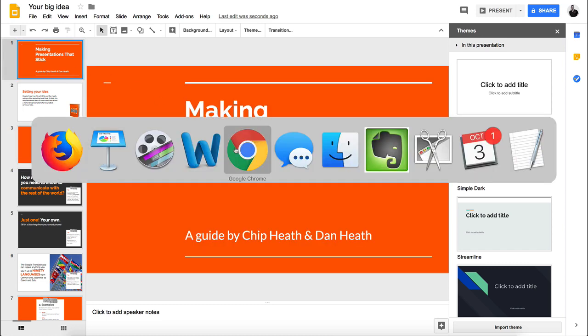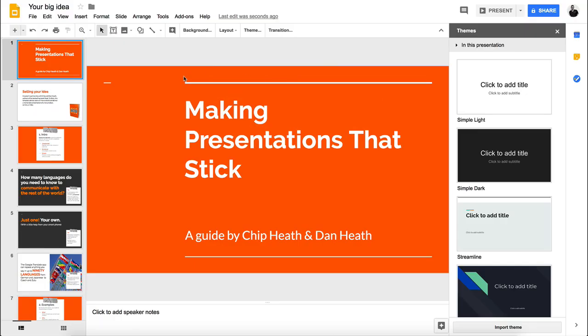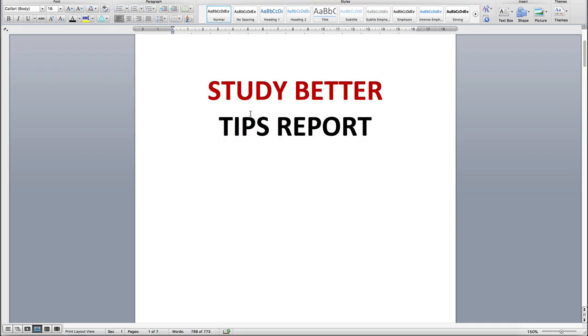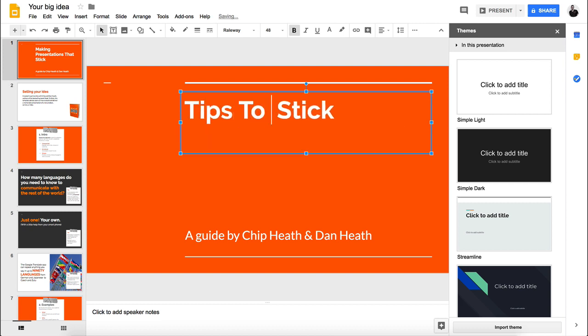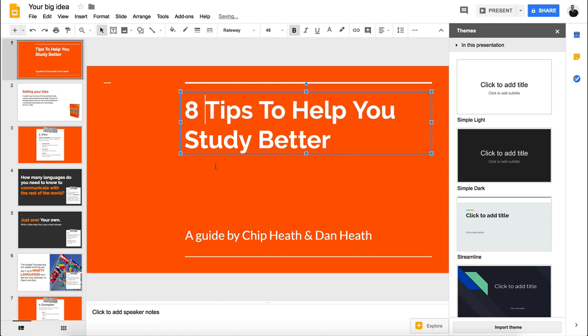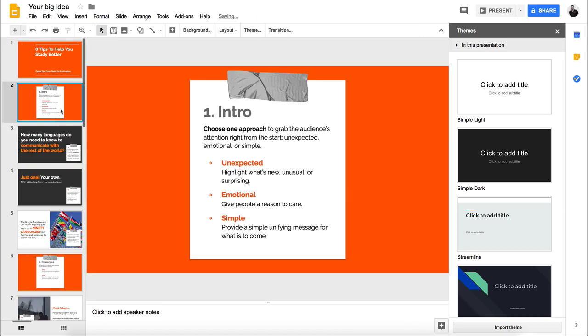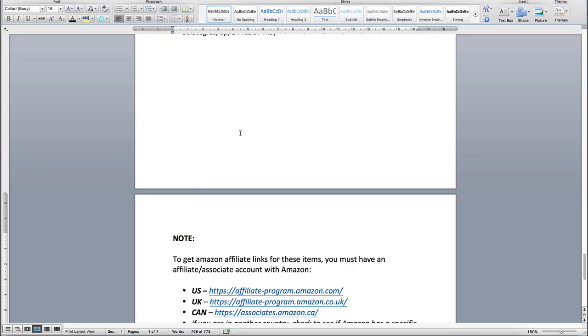So we would just go into the tip sheet here, and we can see it's called the Study Better Tips Report. So let's type that in: Tips to help you study better. And I think actually it was 8, so let's put the number there. And then I might even put some branding here. Okay. Now I'm going to get rid of that slide, and then we're going to dive right into the tips. So we'll put in one at a time.